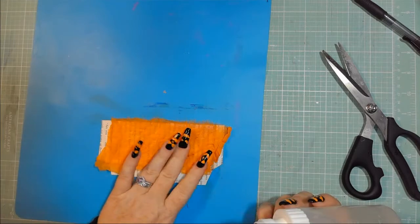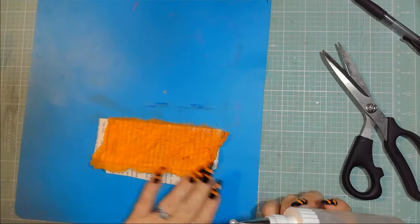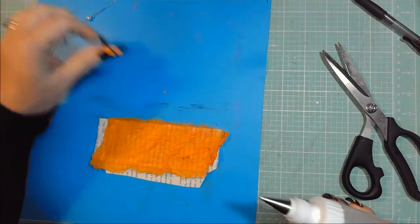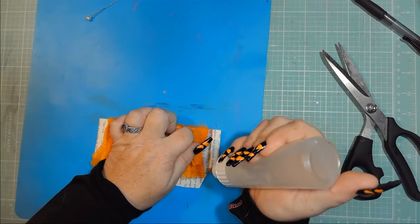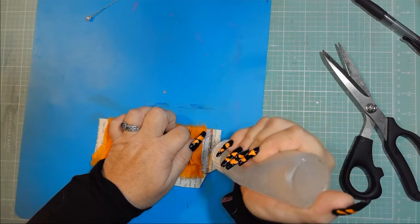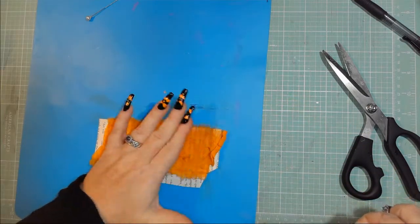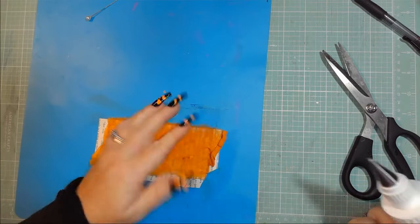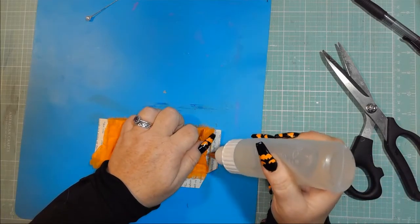Another thing that you can do, and I don't think I'm going to do it here, but if you go over this with an iron and heat set it, it will make your glue stick hold much better. Now, I still would not count on just my glue stick, but it will help it hold a lot better. So just a little bit of a tip there.